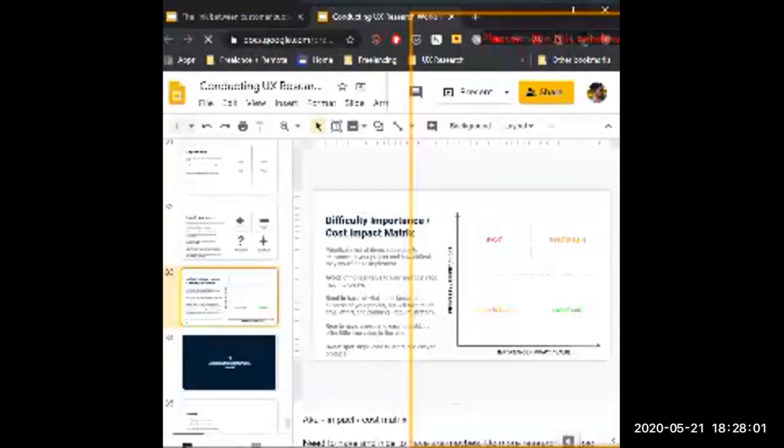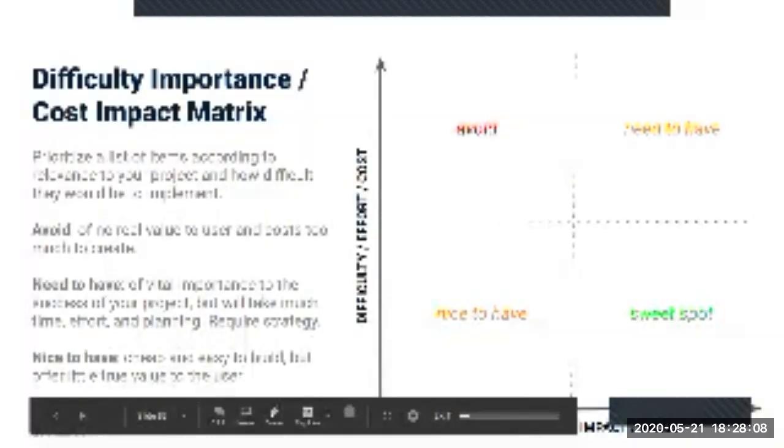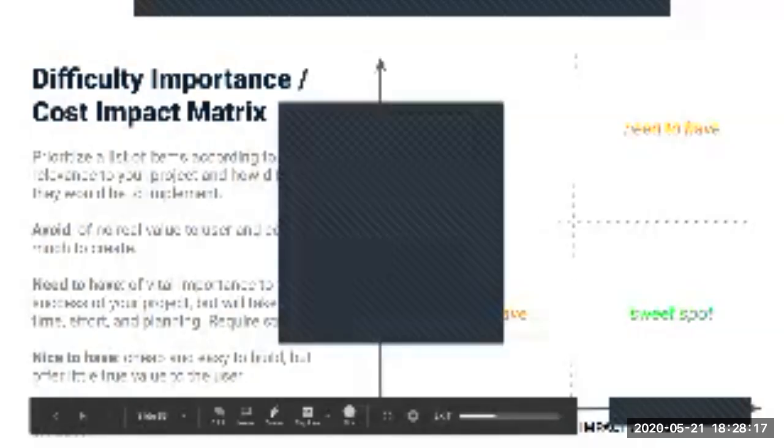Can you see this? Can you see the matrix? Yeah, it's a little bit pixelated, but something's coming on. Oh, okay. So this is what it looks like.